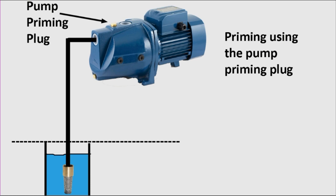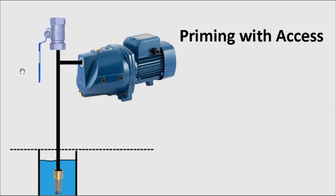There's actually a better way to do this, and that's with a priming access. That's where you have something like this. You have a valve which is located above the well and above the pump. And that way, when you want to prime the pump, you can open up this valve and simply pour water in, and the water will pour all the way down to the foot valve and stop. It can't go into the well because the foot valve stops it. And it will also go all the way into the pump. Now, the very first time you run the pump, you should still open this plug and pour water in. But after that, you may not have to. You should just be able to pour water in through the access and prime the pump that way.